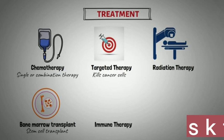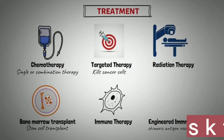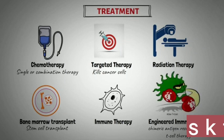Immunotherapy. Immunotherapy uses your immune system to fight cancer. Your body's disease-fighting immune system may not attack your cancer because the cancer cells produce proteins that help them hide from the immune system cells. Immunotherapy works by interfering with that process. Engineered immune cells. A specialized treatment called chimeric antigen receptor, CAR T-cell therapy, takes your body's germ-fighting T cells, engineers them to fight cancer, and infuses them back into your body. CAR T-cell therapy might be an option for certain types of leukemia.